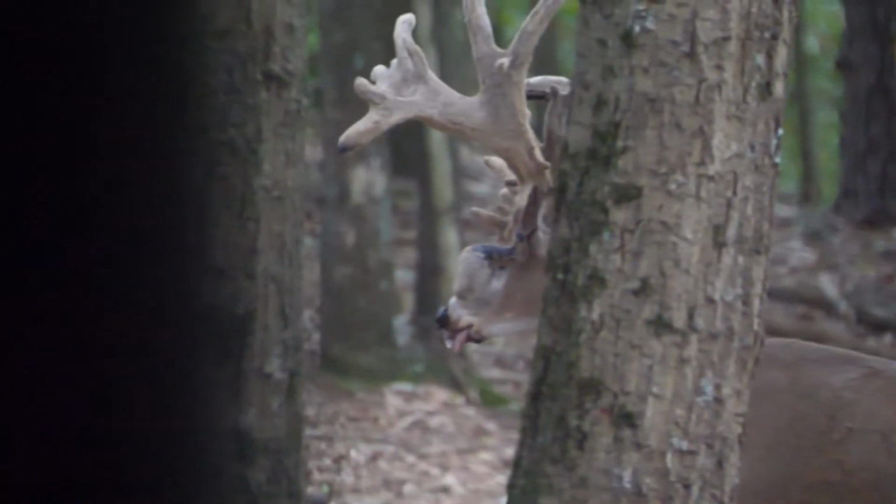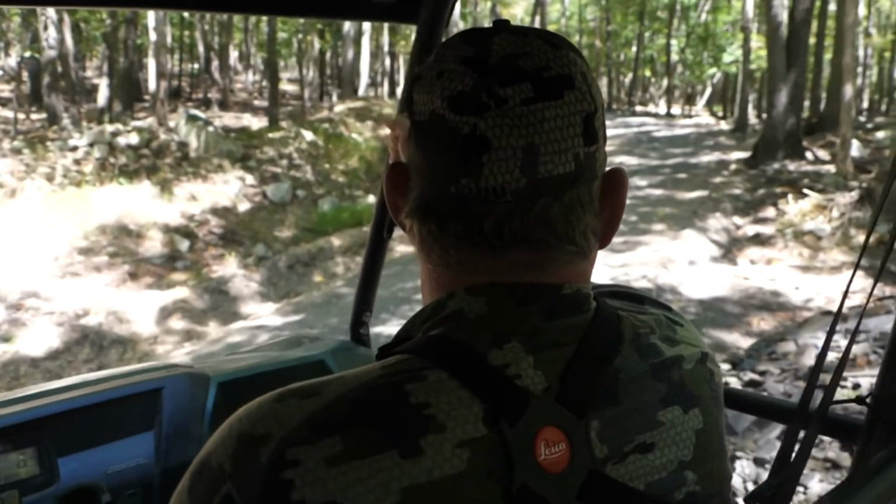This morning was a little bit slow. Seen a couple deer come in. It was still pretty warm, but we had a cold front come in this afternoon. We're gonna head back out and see if we can't find us a nice deer.